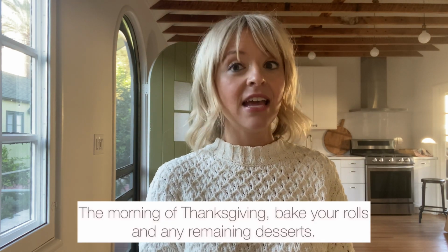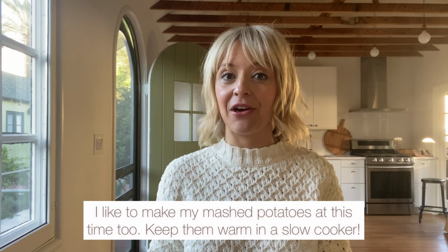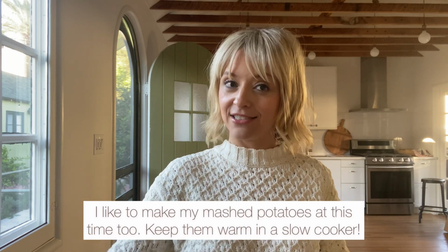It's the morning of Thanksgiving. Now is the time to bake your rolls and any remaining desserts that you need to bake day of. This is also the time that I like to make my mashed potatoes. After making my mashed potatoes, I like to put them in a slow cooker with a couple of pats of butter on top, because it's Thanksgiving after all, and just keep them warm throughout the day. Potatoes are definitely something that you can make in the morning and they'll last until the afternoon or early evening.